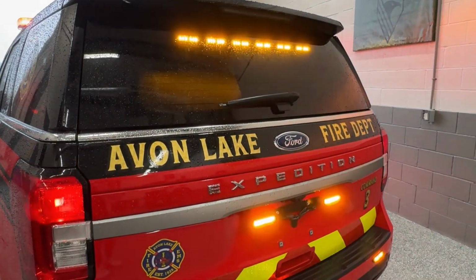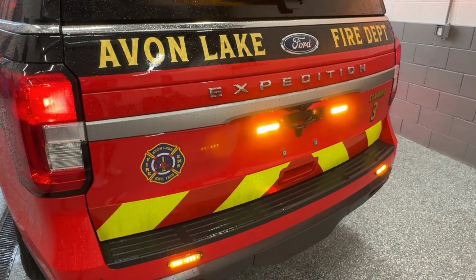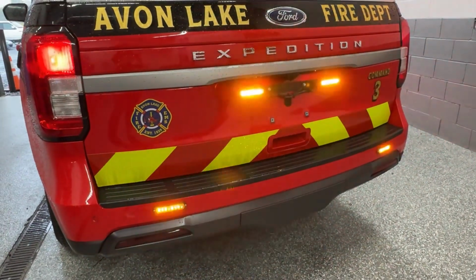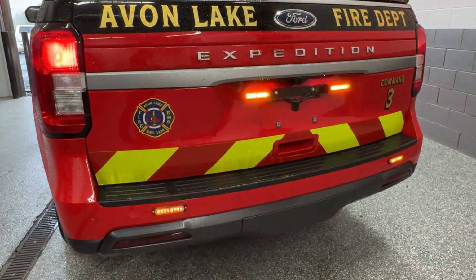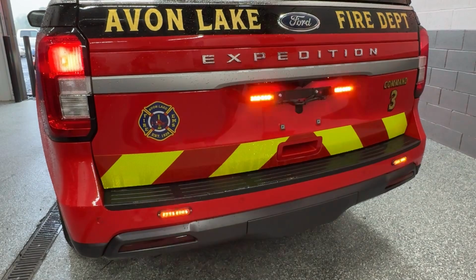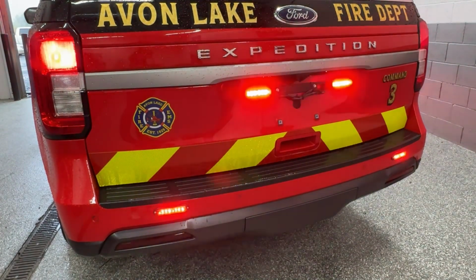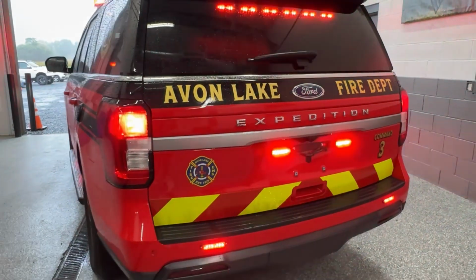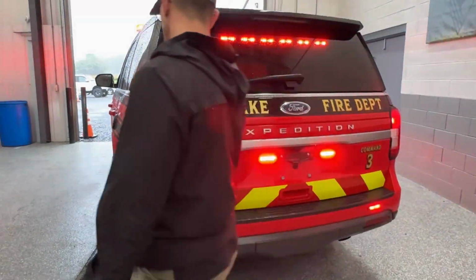We have 2 Whelen universal ions on a license plate bracket. And we've also got surface mounted 2 Whelen T-ions on the rear bumper. The rear bumper and the license plate lights, those are trios: red, amber, and white. So we will get some rear functionality with the white function, so reverse or rear scene. And we'll see that here in a moment. And to finalize the rear warning, we've also got the taillight flashers going.